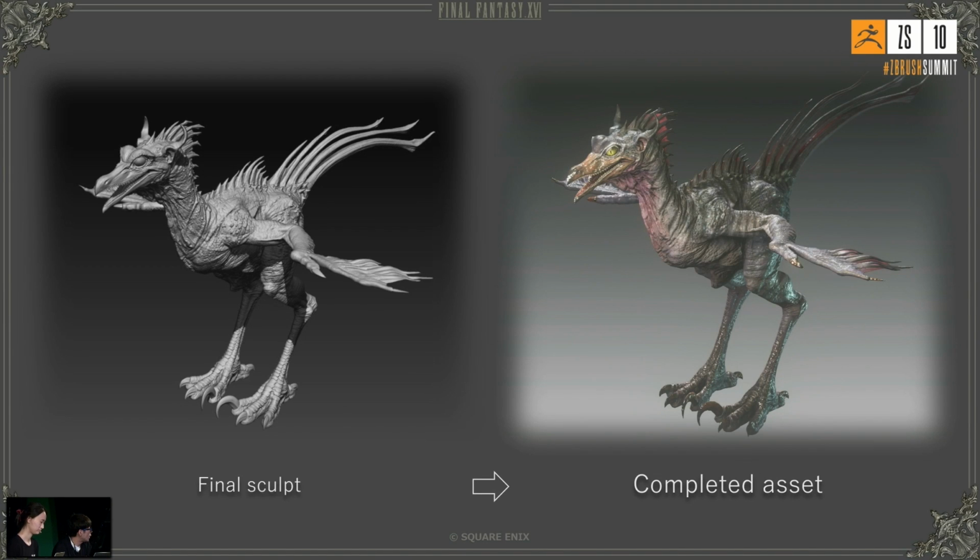Then we would complete the sculpt while incorporating the feedback, and the image on the left is a final sculpt done in ZBrush. We would create the final textures in Substance Painter and then update all of this data to complete the asset. And obviously, the image on the right is the completed Raptor.